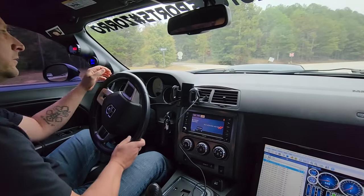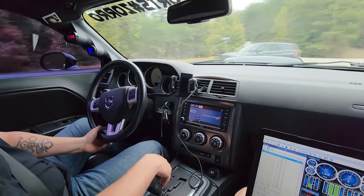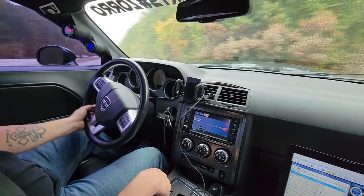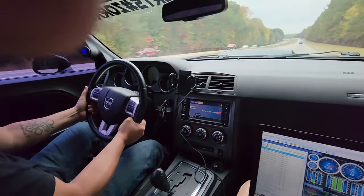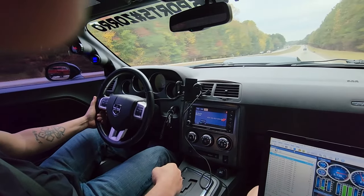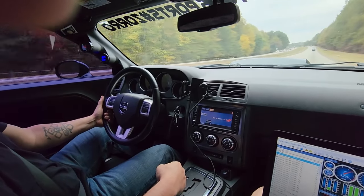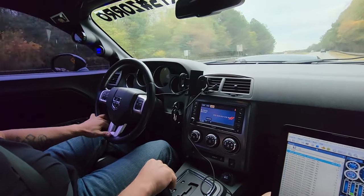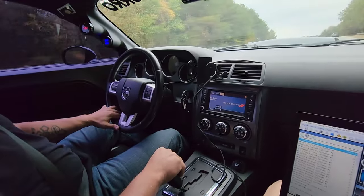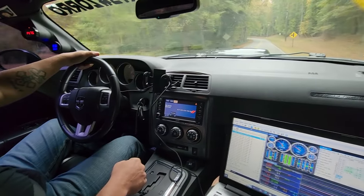Storming. All right, here we go. Hit 8 pounds that time. 8 pounds. Woo, 8 pounds of boost that time.